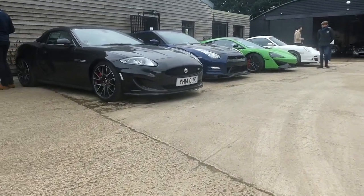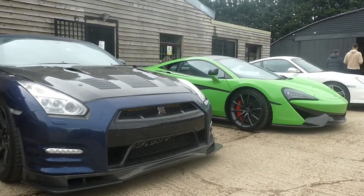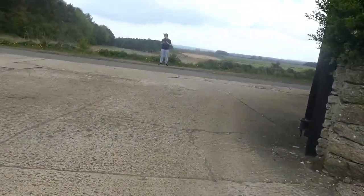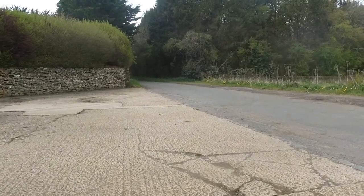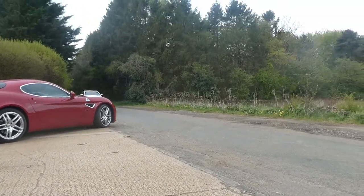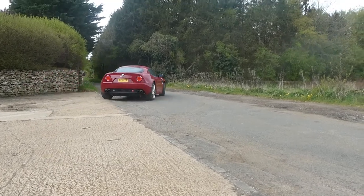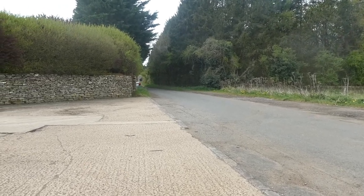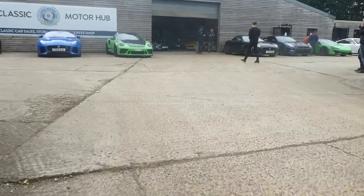So, some more cars. Jaguar. This Nissan GTR sounded amazing. Oh, there's the 8C. The 8C is going out. There goes the 8C. It sounded good. That sounded so good.